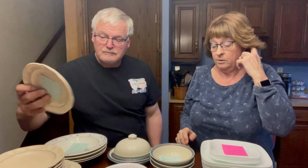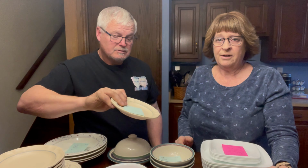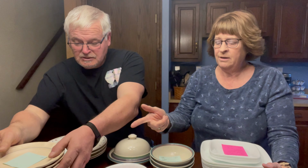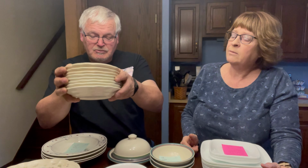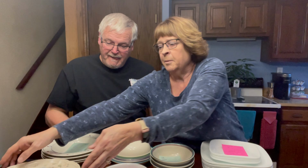Who knows? And she's got more Fostoria. What's that one? I think that pattern is Heirloom. She hasn't looked it up yet. And we paid $3. And how many are there? There were nine, but we found one was chipped. And so here, I'll pick these up. I'm only going to pick one up.